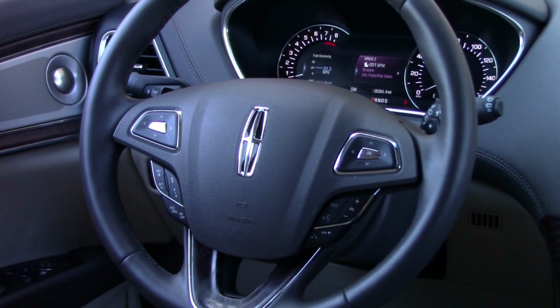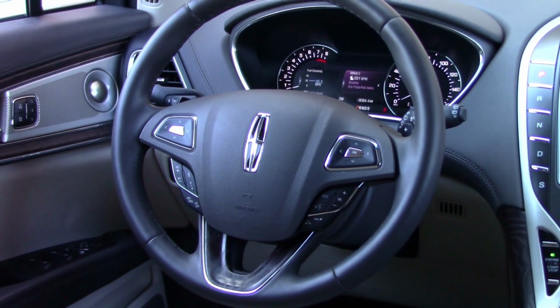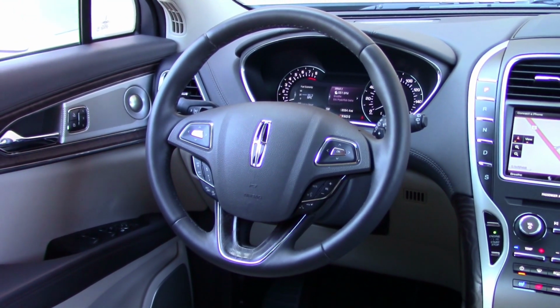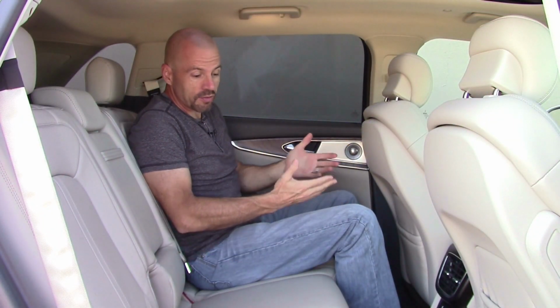Ahead of the driver in the MKX is a unique steering wheel with leather and wood trim that frames a TFT screen instrument cluster, also unique to the MKX. It has 2 dials that light up with digitally generated and customizable displays. I like it. As you can see, sitting back here in the back seat, there's plenty of space.